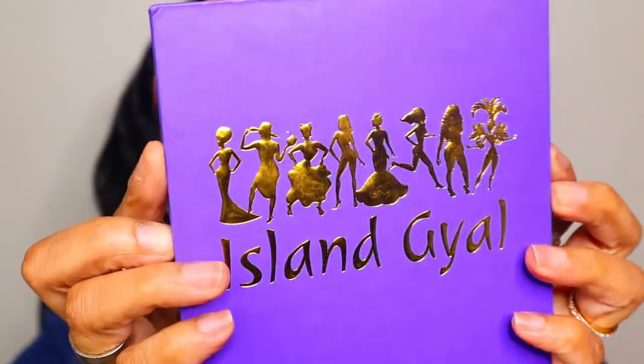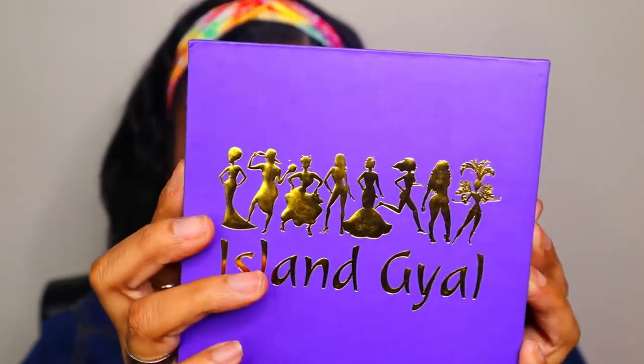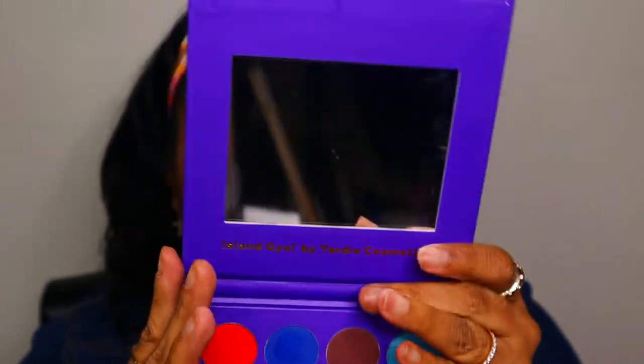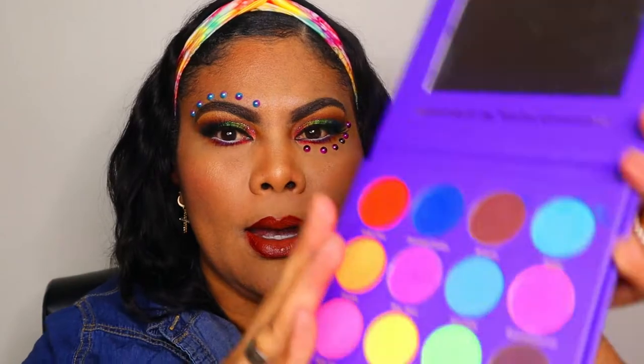And as I mentioned, this is how the Island Gyal palette looks. Purple. So this is a beautiful palette with some silhouettes of ladies on it. And this is what the inside of the palette looks like. This palette comes with a mirror, which is pretty nice, so you can look into it and do your eyeshadow. And these are the colors here.